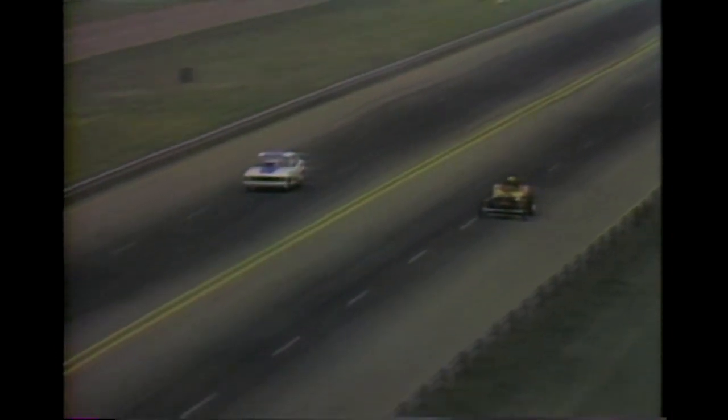Don Carlton, another North Carolina entrant here at the Spring Nationals. The six-cylinder roadster, this is Joe Williamson, pipe fitter from Louisville, Kentucky. Williamson out first, Carlton once again in the catch-up role. And catch up he does by about a car length.